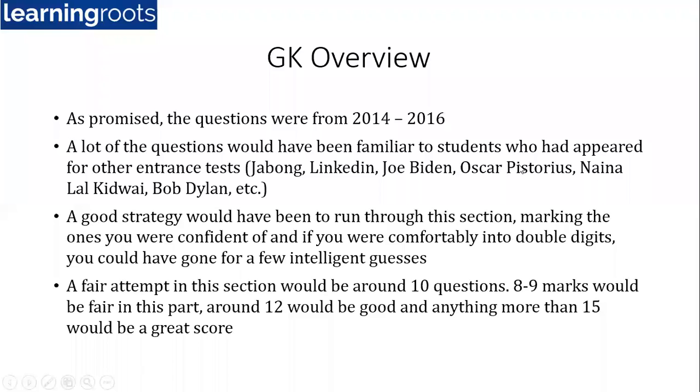Now, coming to the sections, if you look at GK, of course, they promised something this year. They had said that the questions would be based on current affairs, and they would be from the last 2 years. So 2014 to 16 is what they had thought of, and probably 2014 to 16 was what it was during the test. A lot of questions were very easy. We had run a sprint series, and even people who would have appeared for tests like IFT or even MyCat last week, a lot of questions were probably not lifted, I would say, but they were fairly recent, and they were fairly well known.